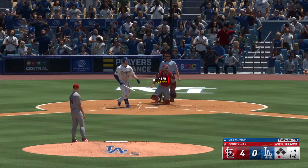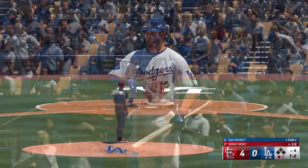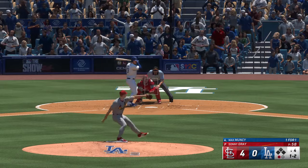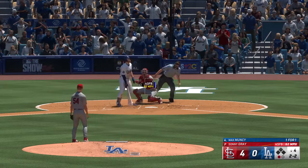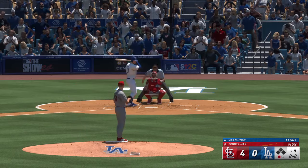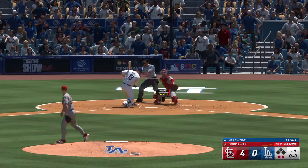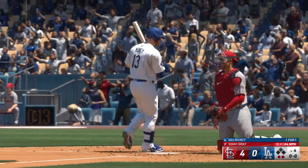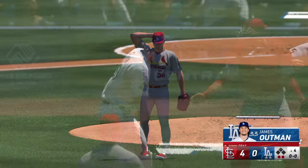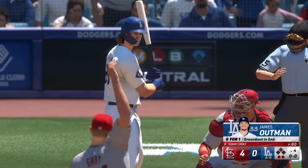Fouls it off, still 1-2. One down, base is empty. And now the count is even. Got him looking, and he did not like the call. James Outman, the next to hit, grounded out his first time.